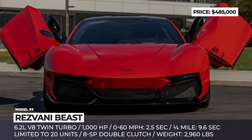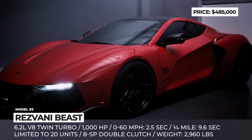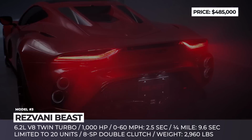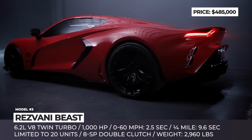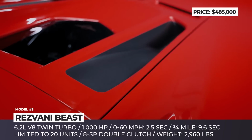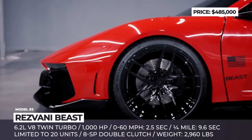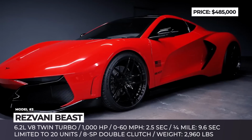Rezvani Beast. Rezvani is revisiting its roots by updating its original 2013 sports car and taking a break from producing overpowered trucks and SUVs. Unlike its predecessor, this new model is built on the Chevrolet Corvette C8 platform, powered by a turbocharged 6.2-liter V8 engine producing 1,000 horsepower and 878 pound-feet of torque. Paired with an 8-speed dual-clutch automatic transmission, it accelerates from 0 to 60 miles per hour in 2.5 seconds and completes a quarter mile in 9.6 seconds.